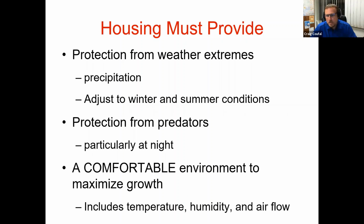And again, just like I mentioned in the beginning, housing must provide the best environment for the birds for maximum growth. That's point number 3 there. Protection from predators is super important. Just remember, everything eats chicken, all right?